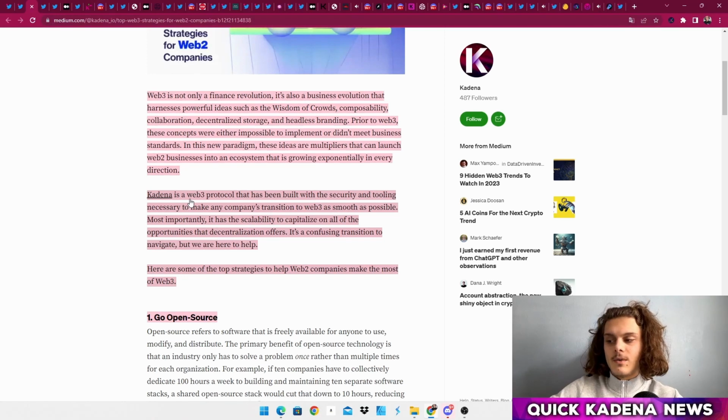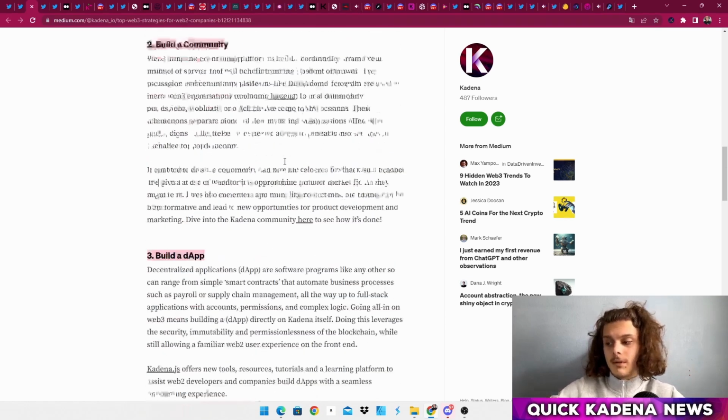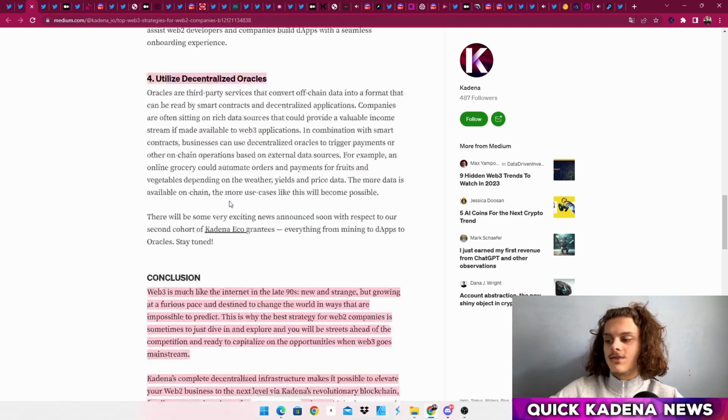So Kadena is a Web3 protocol that has been built with the security and tooling necessary to make any company's transition to Web3 as smooth as possible. Most importantly, it has the scalability to capitalize on all of the opportunities that decentralization offers. It's a confusing transition to navigate, but we are here to help. So here are some of the top strategies for Web2 companies to make the most of Web3. Go open source, of course, build a community and build a decentralized app, and utilize decentralized oracles.